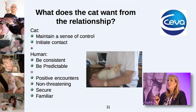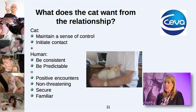If cats could speak, and oh my goodness, I've often thought if I had one wish, wouldn't it be great? Although I'm not sure we necessarily want to hear what they had to say, but if they could speak, I think the question I would ask is, what do you want from this relationship? And I think the cat would say, right, this is what I want. I want to, remember control freak, I want to maintain a sense of control of my environment.